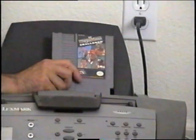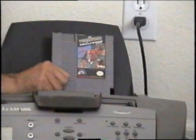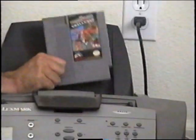And as you can see, it's made by LJN. Now I know a certain nerd doesn't like LJN and probably wouldn't take very kindly to this game, but it's got decent animation. I mean, yeah, the controls are a little hard to figure out, but what are you gonna do? But it's a good collector's.